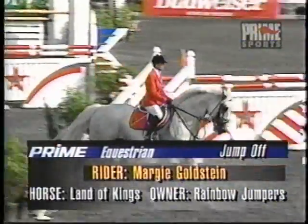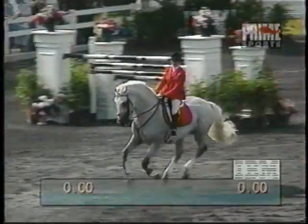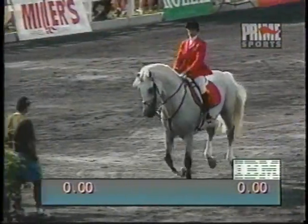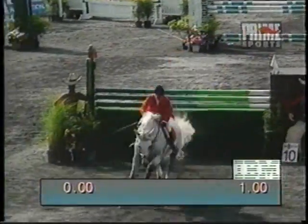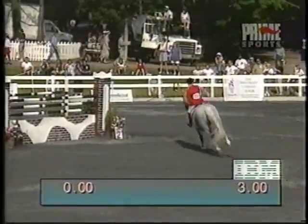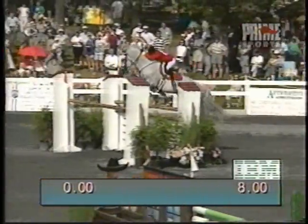The lady in the red coat is Margie Goldstein. She's next up now. She is qualified on Land of Kings. And this is an enormous stallion. Margie's really going to be able to knock out strides left and right. He does tend to get a little bit heavy off the ground sometimes, though, and she is going for it. She's got this stallion at a hard gallop. Coming down to fence number 2 in the jump off, the natural birch rails.